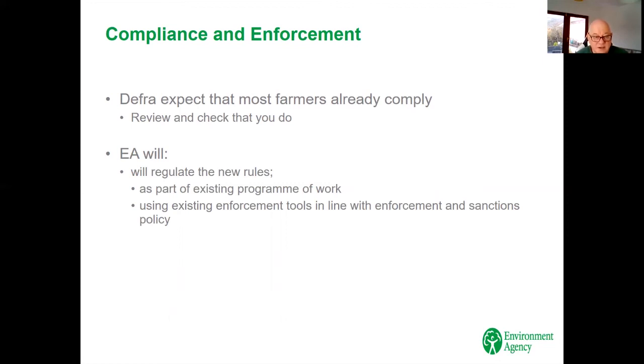The Environment Agency regulate these rules. It's not for the RPA. And we are pragmatic, as we know they're quite new, and we don't go in there guns blazing. We offer advice and guidance and education to farmers to help them realise what they must do regarding staying within the rules and compliances for these ones. Okay, next slide.